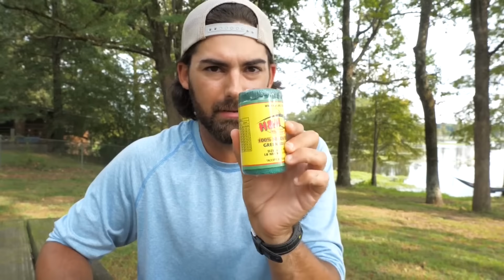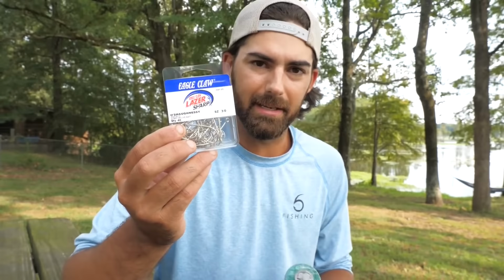And then as far as color goes, there's a ton of color options available. I like to keep it simple and use dark colors because I feel like I get more bites on darker color drop line and it's less visible to other anglers and they can't just swoop in and steal your catfish from underneath you.